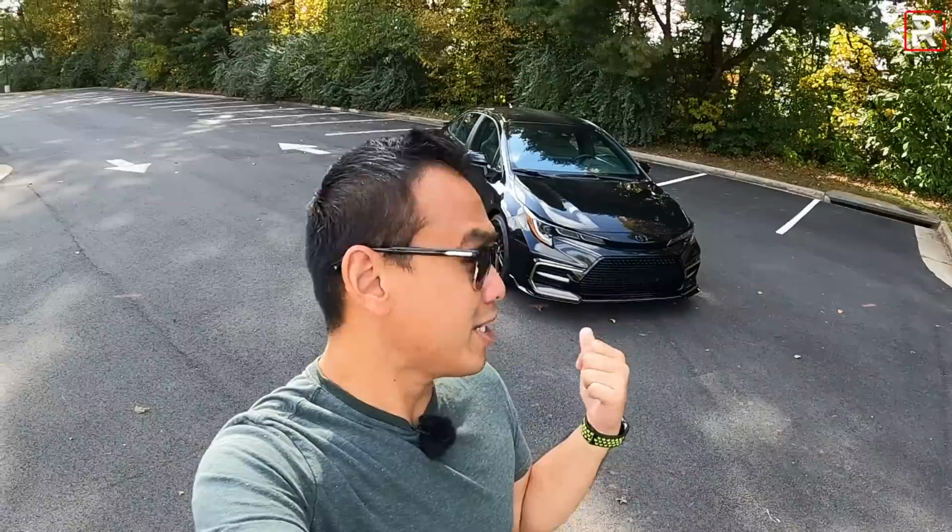So as you can see, I'm testing this one this week. There's only 6,000 of them to be made. And the big question I want answered, is this 2021 Corolla Apex the sport compact Corolla we've been hoping for? That's what we're here to find out.